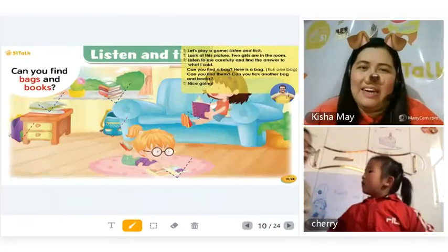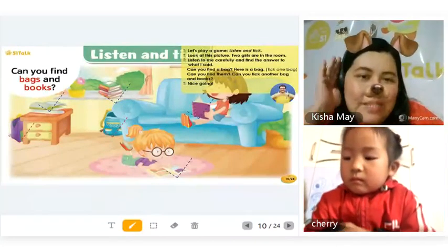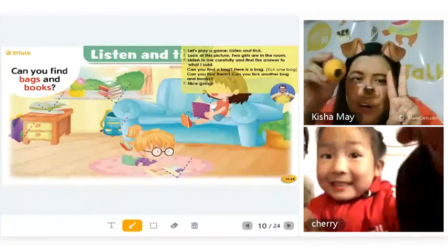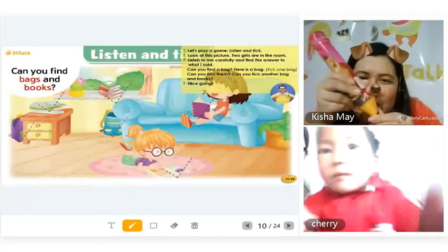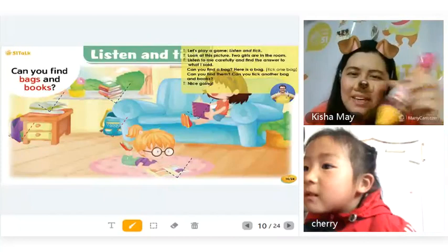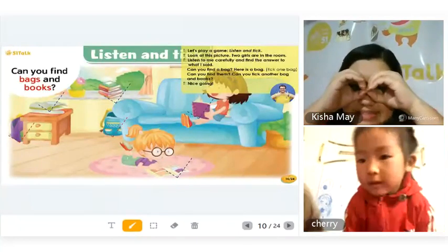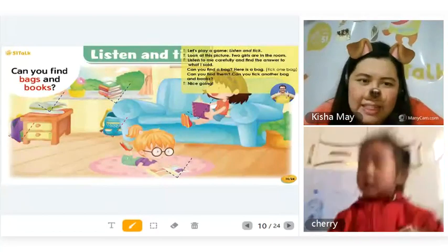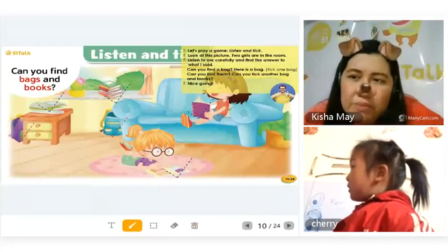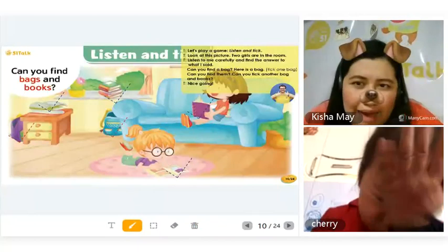Okay. Yes, look at the picture. Okay, listen and answer. Tick. Okay, there are two girls in the room. Okay. Listen to me carefully and find the answer. Cherry, can you find bags? Where is the bags? Yes. Can you check? Where are the bags?